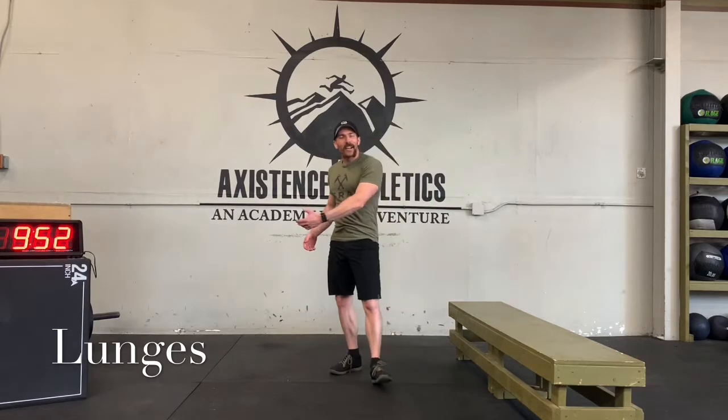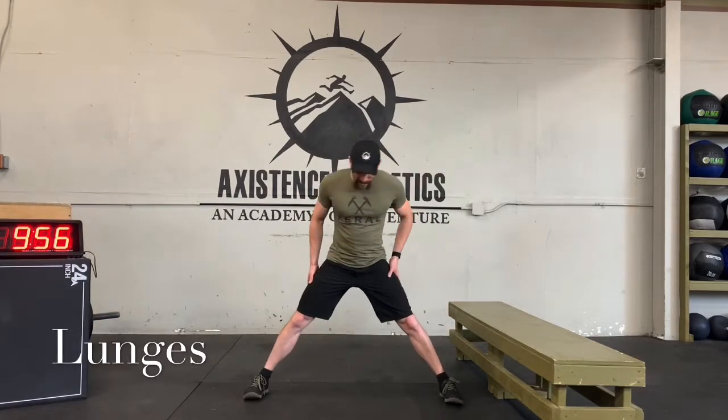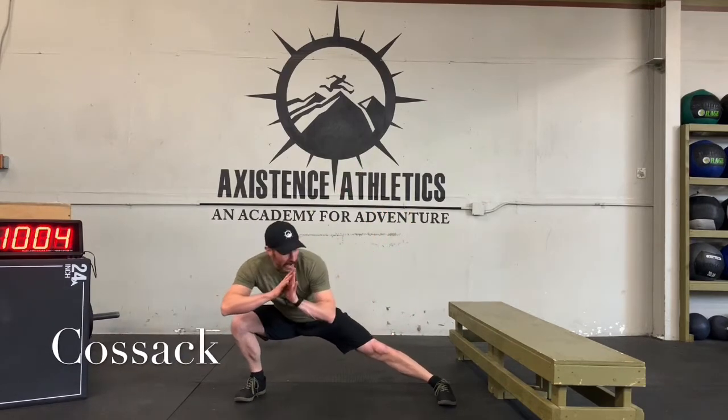The Cossack squat. Some folks call it the Cossack lunge. I call it the Cossack squat. Really, it's this little side-to-side movement, right? This lateral movement. Life would be great if we only moved in one direction, but we don't. We go side to side. All right, so I'm coming down.